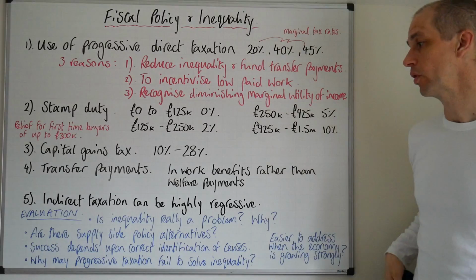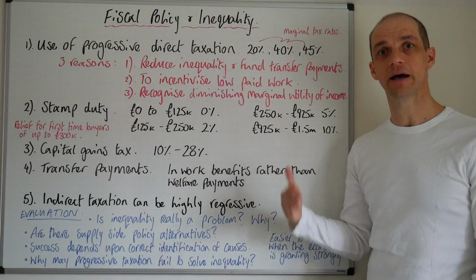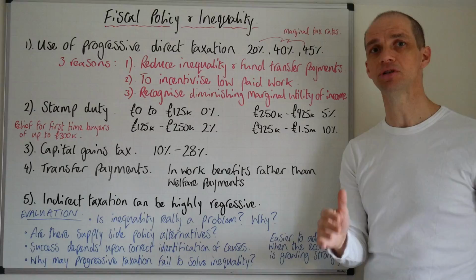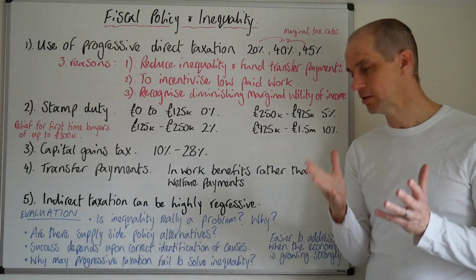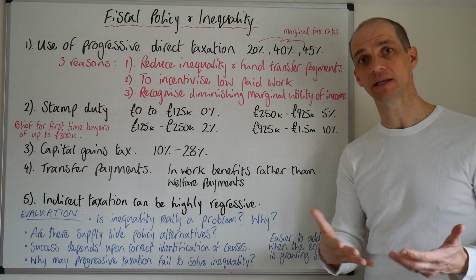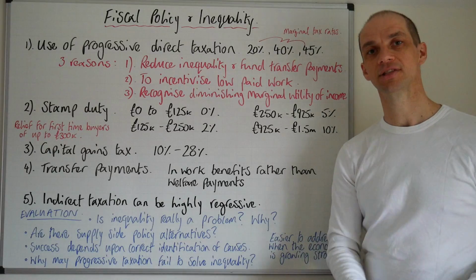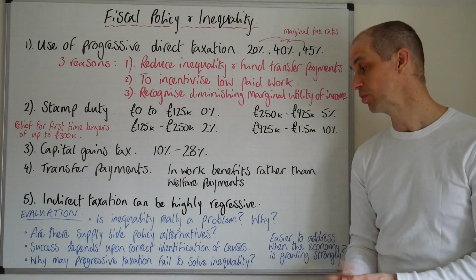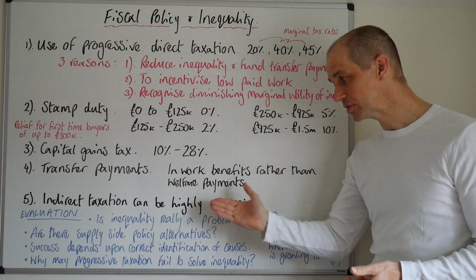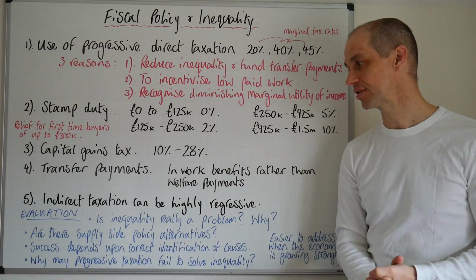Okay, finally we've got indirect taxation. Well, indirect taxation is much criticised as being highly regressive. But, of course, there are exemptions on there. Now, we've seen in a previous lesson that there are exemptions allowed when it comes to VAT on essential items. But what's also worth noting there is that the most affluent in society will also benefit from those actual exemptions. Okay, so that's another interesting area to consider there.